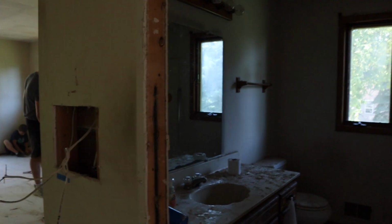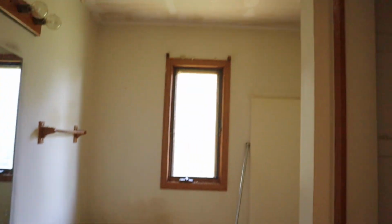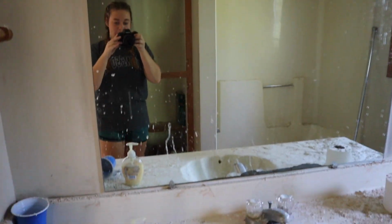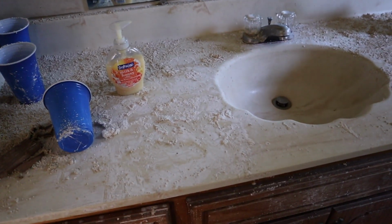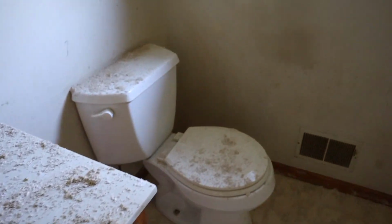The bathroom is still pretty much the same, other than we got the popcorn ceiling out. We found some stuff from the previous owner that still needs to be taken out, but the bathrooms are actually one of the next things that need to be done. Soon we're going to be removing this vanity and the toilet.